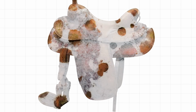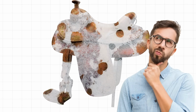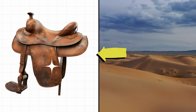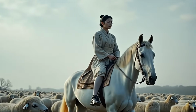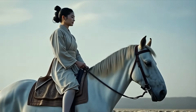Now, normally, things made from natural materials like this don't last very long because they rot or fall apart. But the Taklamakan Desert is so dry that it helped preserve the artifact. The herdswoman who used the saddle was buried in her full riding attire, so this proves that not only men used saddles and took part in herding and traveling.